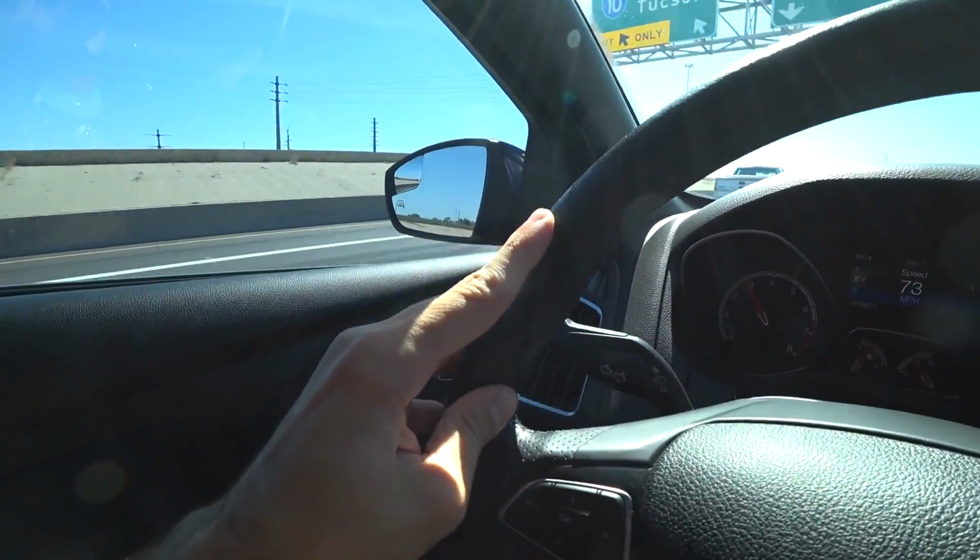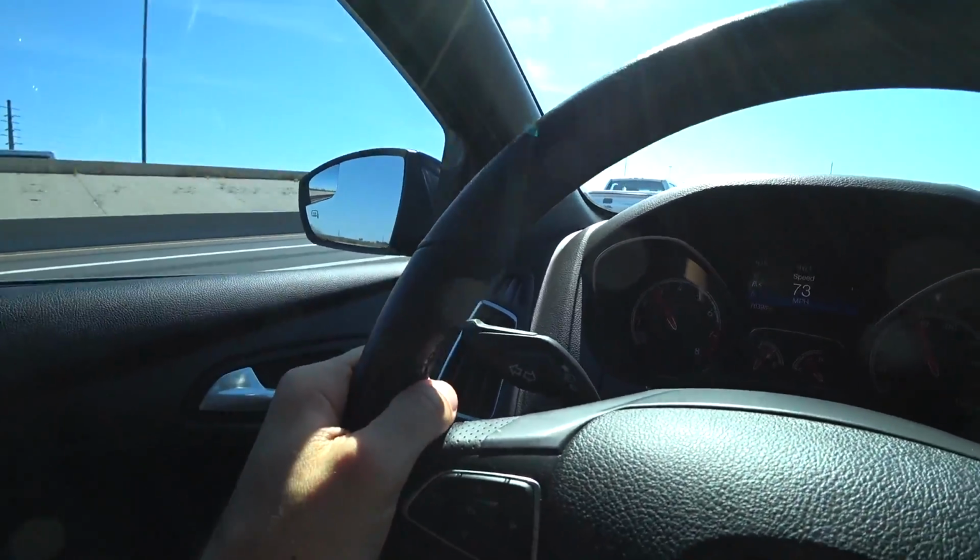I vacuumed the carpets out regularly, the trunk, and I've done my best to keep the center console and all the plastic parts from getting any scratches. So the interior of this car has held up very well. The one weak area would be the steering wheel. You can see a little wear right here.